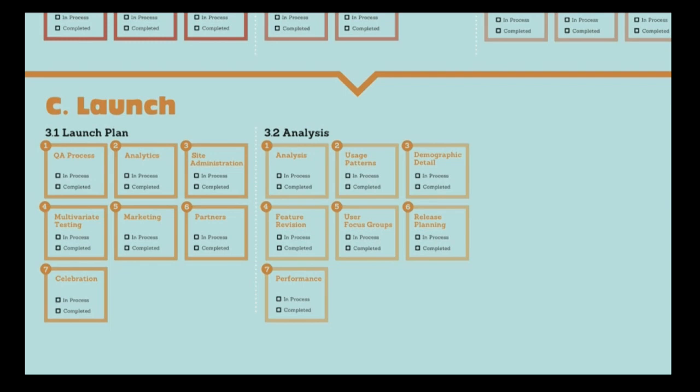Look, having a QA process, even knowing what a QA process is, is important with your client, the back and forth, how do you track it? Setting up how you're going to analyze the success, coaching your client on the site administration, multivariate testing. It's a fancy word for A/B testing, A/B testing, not AV testing. Dealing with the marketing of the site, partners for distribution, and celebrating.